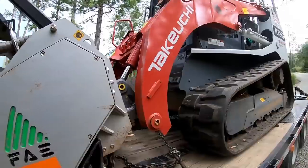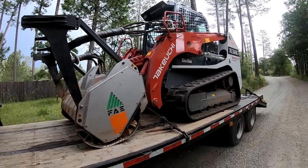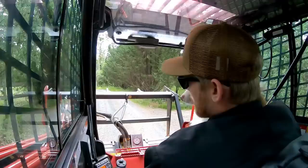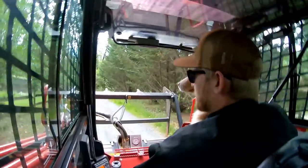But for a skid steer, I honestly didn't expect 15,000 pounds. This thing tows heavier than the lamb track, it feels like. Skid steer life, this thing freaking booked.